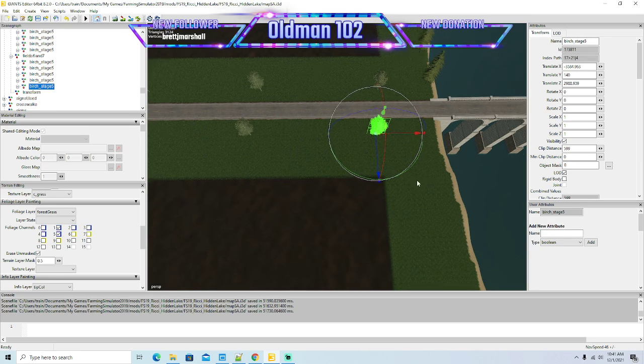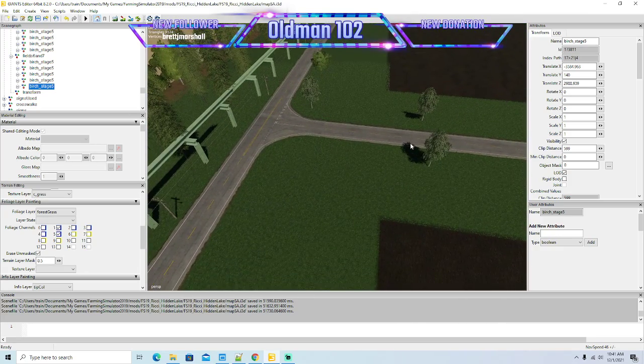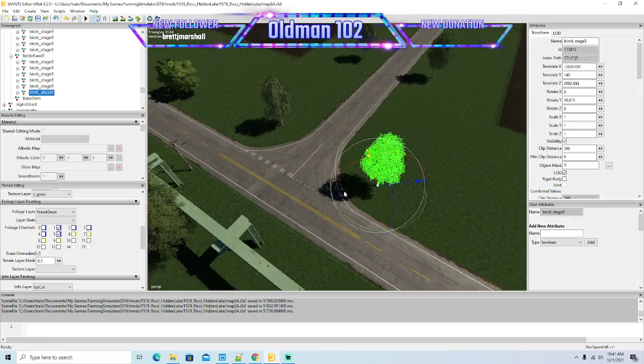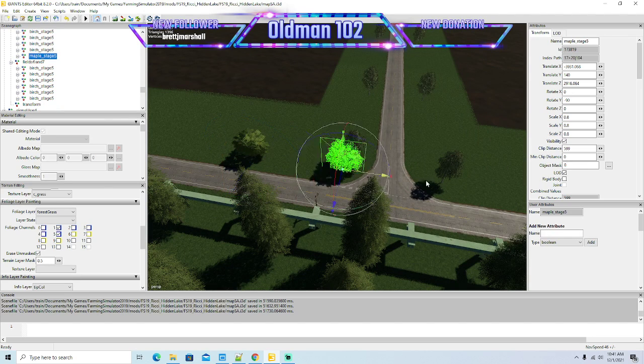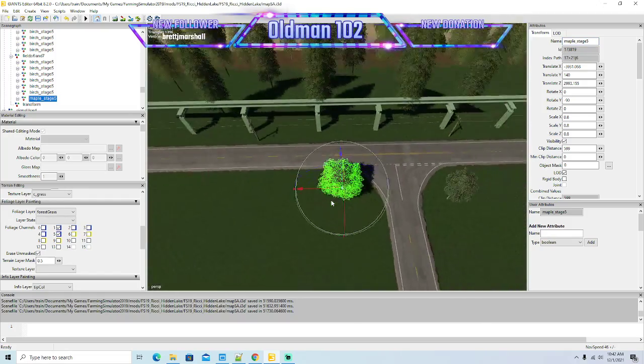Going into the island, and then let's get one more on the corner. It's a smaller tree, it's easy to put here on the corner. And then we'll pull this guy down. And now let's move transform groups. Let's go edit, cut, and paste. Alright, now let's get this guy down along the road.